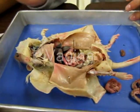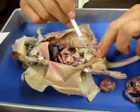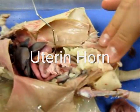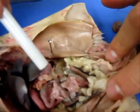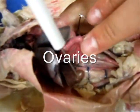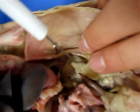And finally, we're going to talk about the vagina. It's a short gray tube that lies dorsal to the urinary bladder. The uterine horns come off of the vagina. There are 2 horns that extend to the kidneys. And last, the ovaries. They're at the tip of the uterine horns, and they're small pink glands.